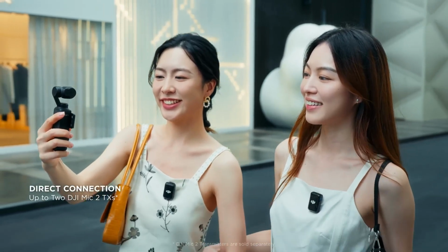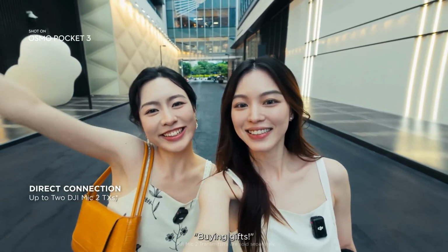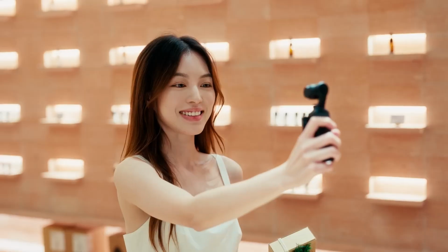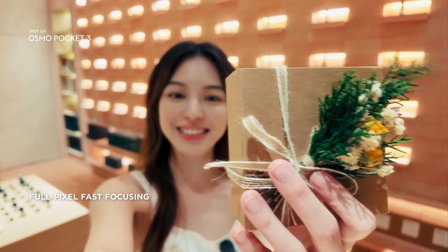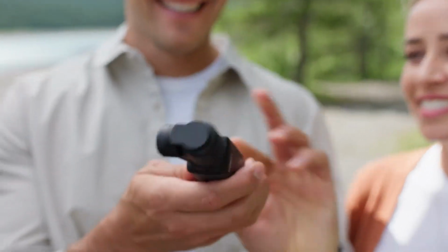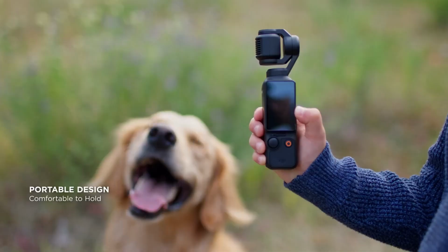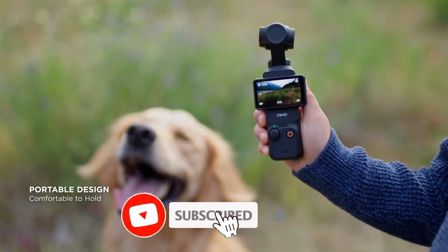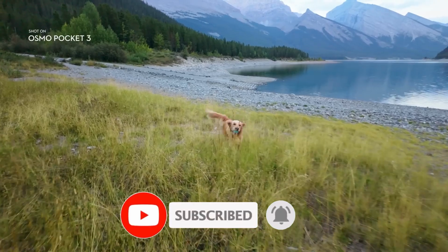The device boasts a 2-inch rotatable touchscreen with a resolution of 314 x 556, and a brightness of 700 nits. This intuitive display allows for easy framing and control, enabling users to switch effortlessly between horizontal and vertical shooting modes. Additionally, the Osmo Pocket 3 supports full-pixel fast focusing, ensuring that subjects are captured with precision and clarity, even in dynamic environments.